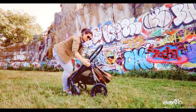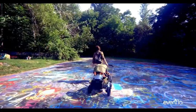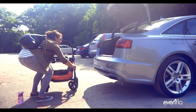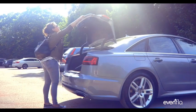You know as parents that kids are maybe a little fussy and don't always want to stroll with you, but they will always go in a wagon, and this wagon can take you everywhere. So this is a really unique product, and all you parents out there are gonna need this in your life.